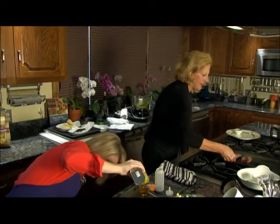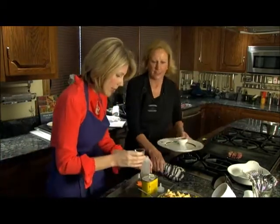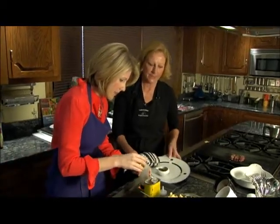Okay, keep an eye on your kebabs, because they're the best part of the meal. Okay. So we've got 1/4 cup, so we just put that right on in? Right. Put it right on in.